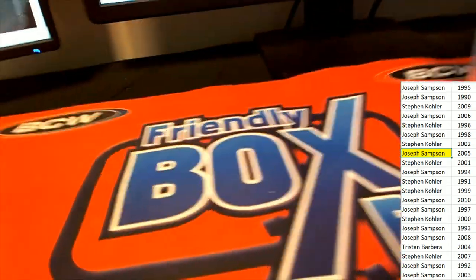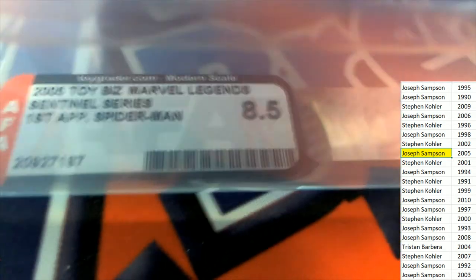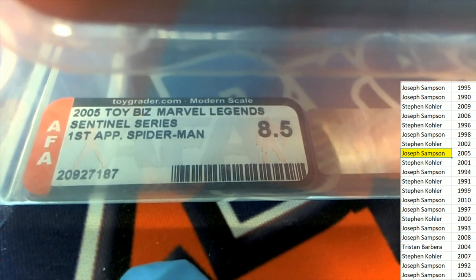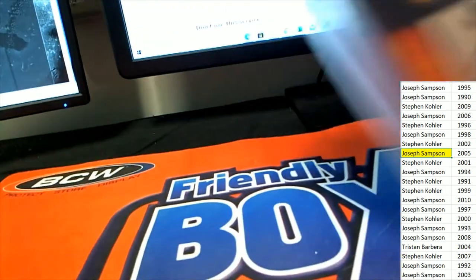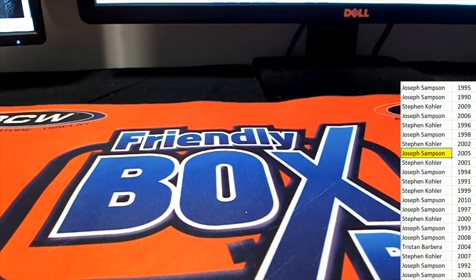Marvel Legends. Once again, let's take a look one more time at the grading. And this will tell you a lot about what you need to know about this particular one to determine value. 8.5, Sentinel Series. So, yeah, congratulations once again to Joseph S. in the box break with the year 2005. Nice hit.